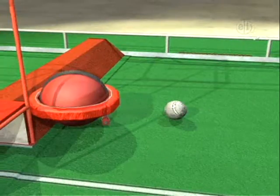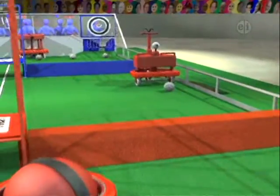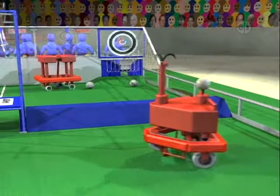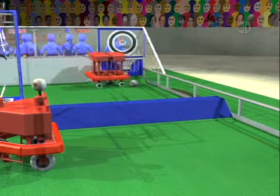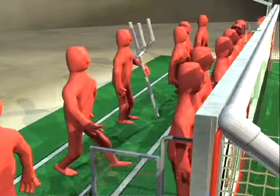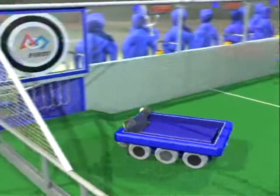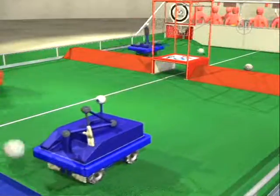The match starts with a 15-second autonomous period. During this period, robots try to shoot balls into their goals. After they take their shots, they move out of the way to avoid blocking their partners. This requires coordination between all members of the alliance. At the end of the autonomous period, human drivers step forward to take the controls. During the teleoperated period, teams control their robots and attempt to score in their goals. Balls can be scored in goals from anywhere on the field.